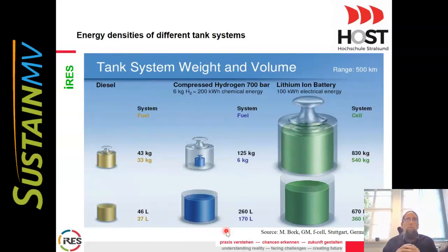Now if we compare that to the lithium-ion solution, the battery solution, you can find out that the batteries themselves weigh almost a ton. Here it's 830 kilograms, and they take up a volume of 670 liters. So even more.